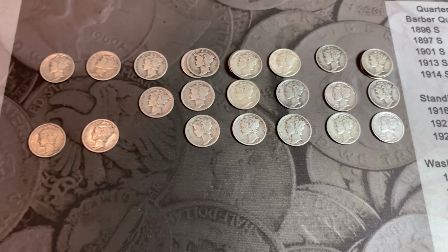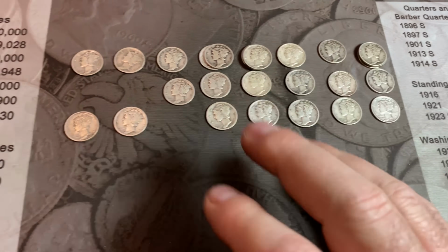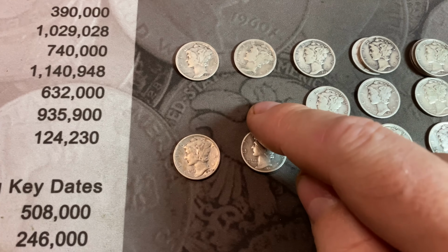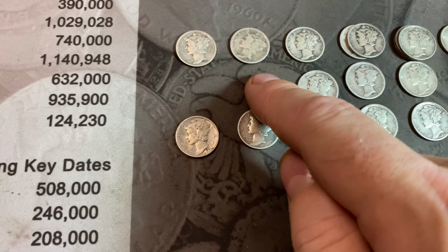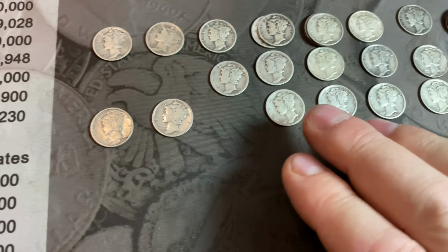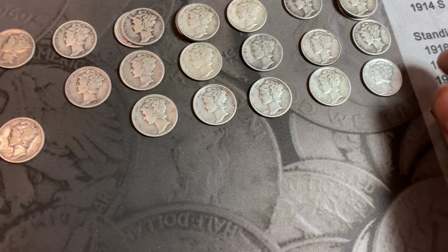Well, it looks like we got someone's album that was dumped out and cashed in because we have all the 30s except for a 31D. We have 30P and S, 31P and S, no Denver, 34P and D, and then PD and S for 35, 36, 37, 38, and 39.